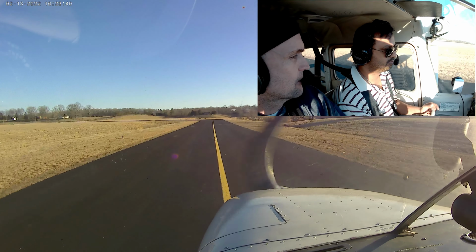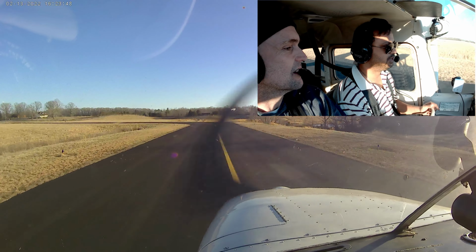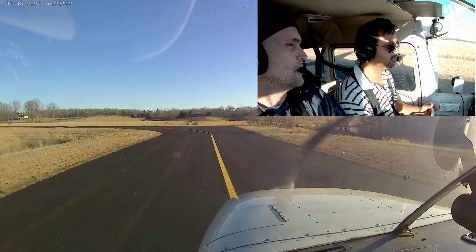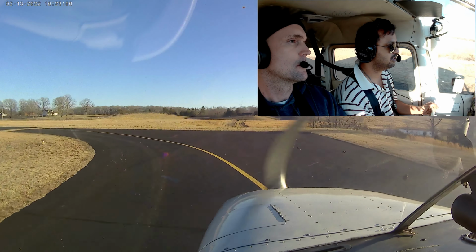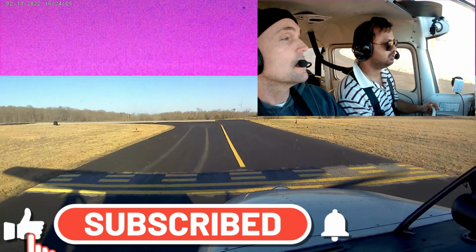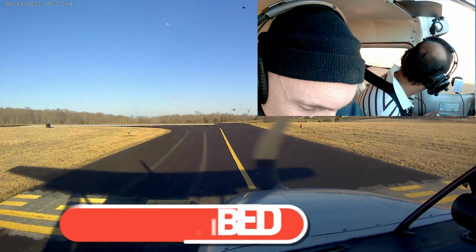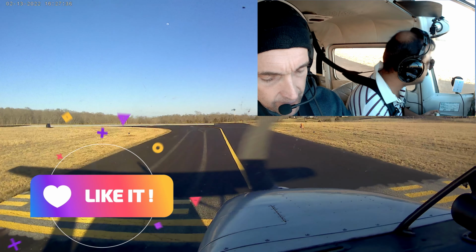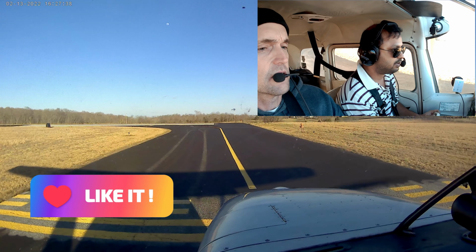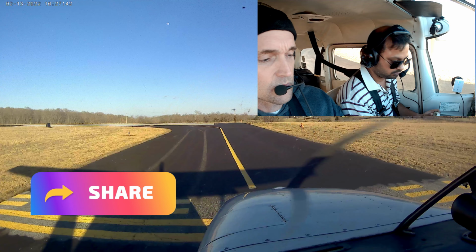Just to remind you, soft field is where we pretend the ground is soft, mushy, grassy, and we are not going to stop while we're taxiing onto the runway. We're going to keep on rolling. We're going to pull back the yoke and give it full gas, and we're going to try to hop off the ground as soon as we can. X-ray, taking up runway 35, left close traffic, Dixon.